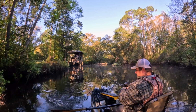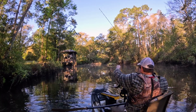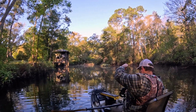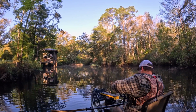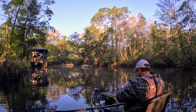Okay, another little bass. Not too bad. Not a huge one, but he's not too bad. Maybe a little three-quarter pounder with cheese. So get him unhooked. And I believe my buddy's keeping fish at this point in time, so we're going to pass it back to him and get back after it.